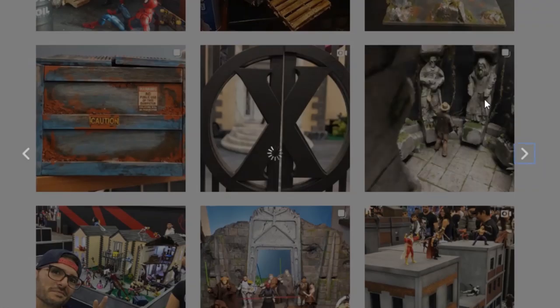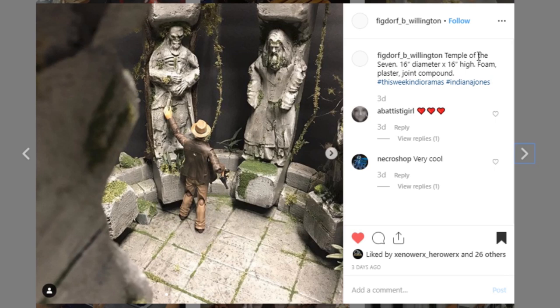And here's a piece from Figdorf B. Willington, another awesome piece from, I believe this is another Indiana Jones, Temple of the Seven, 16 inch diameter by 16 inches high. Look at this. I'm wondering, did you carve these? Please tell me you carved these. This is pretty amazing if you did.